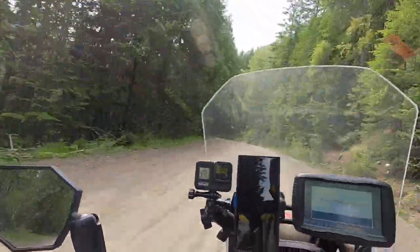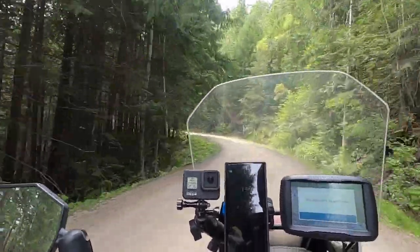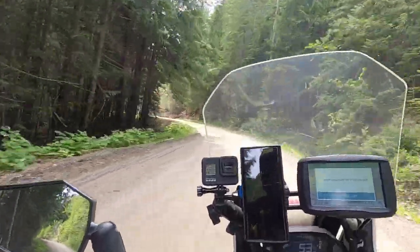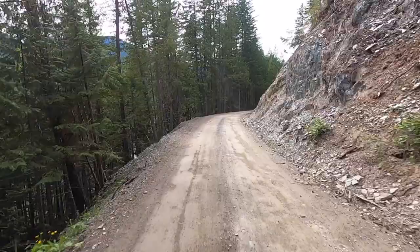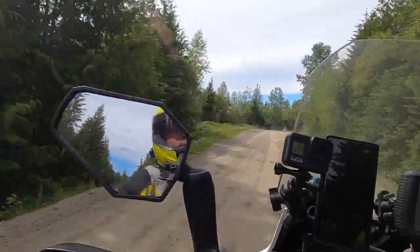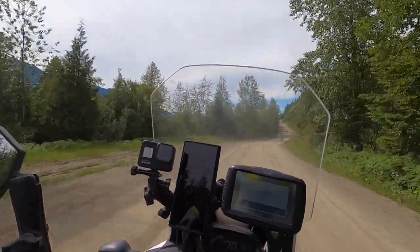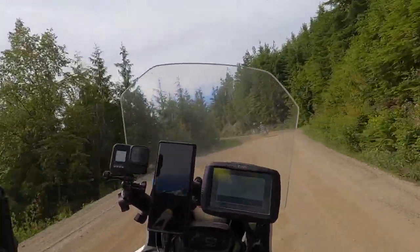We pulled in at a few beautiful locations along the way and the whole gravel road had quite nice scenery of the Rocky Mountains and Trout Lake on our left side. We encountered bears along the way, and I managed to take quick footage of a little cub, and mama bear was just sitting on a tree a few seconds up ahead.